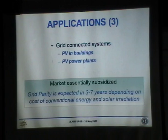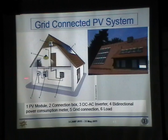What is a grid-connected PV system? It's very simple. It's a set of modules with an inverter, this DC-AC inverter that generates alternating current, and a meter, bidirectional or not. You can inject the whole electricity to the grid or inject only the difference between the electricity you need in the house and the electricity generated in the modules.